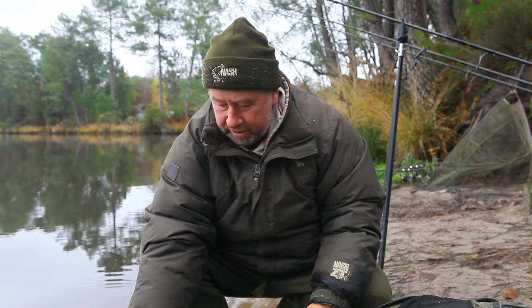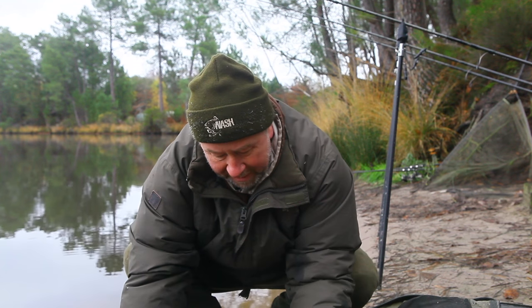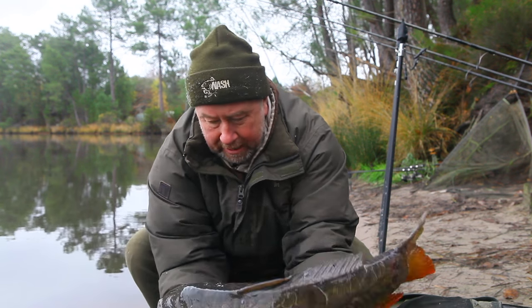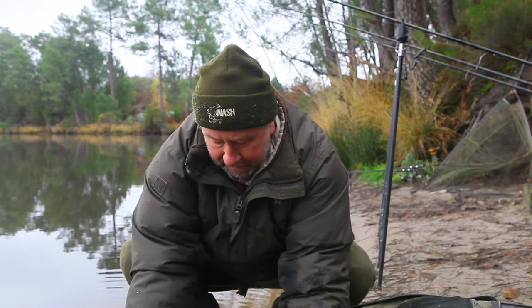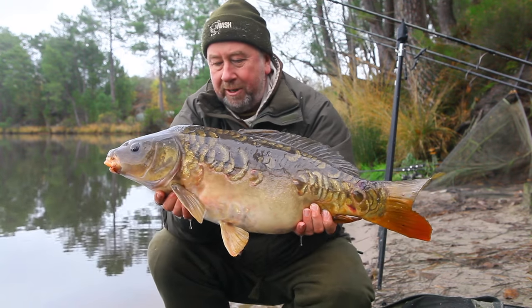Weather's taken a real turn for the worse. It was lovely last week, but now it's dropped right down. We've even had snow today, actually, snow falling. And there's going to be a high of 5, and it's going to be down to -2 or -3 tonight. So it's not very pleasant, but when you can catch a fish like this, it's not too bad. It's certainly brightened up the day.